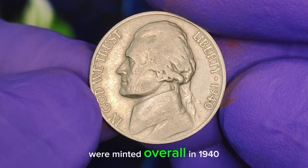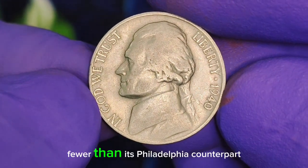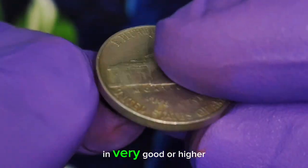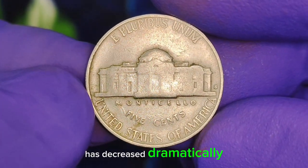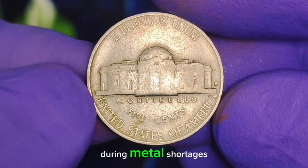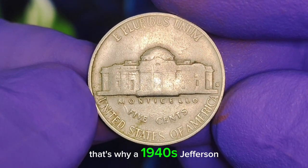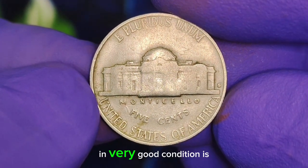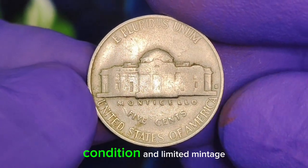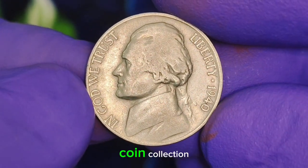Rarity plays a huge role in determining a coin's value and market demand. While millions were minted overall in 1940, the San Francisco Mint produced significantly fewer than its Philadelphia counterpart, and as years passed, the number of surviving specimens in very good or higher condition has decreased dramatically. Environmental exposure, circulation wear, and the melting of coins during metal shortages reduced the quantity of quality examples even more. That's why a 1940s Jefferson nickel in very good condition is so highly sought after. Its combination of age, condition, and limited mintage makes it a top-tier collectible that stands out in any coin collection.